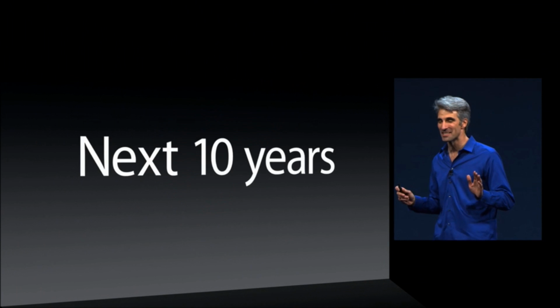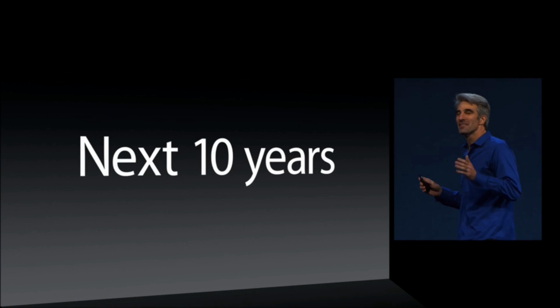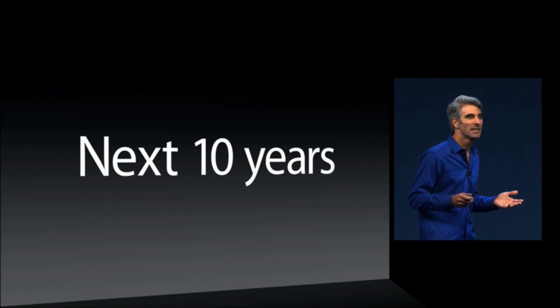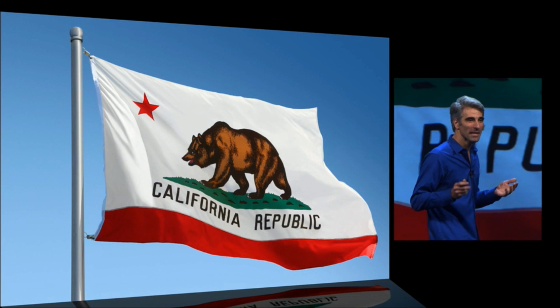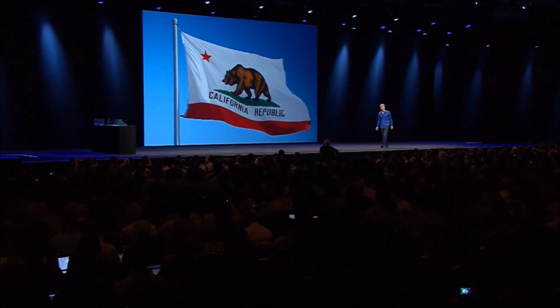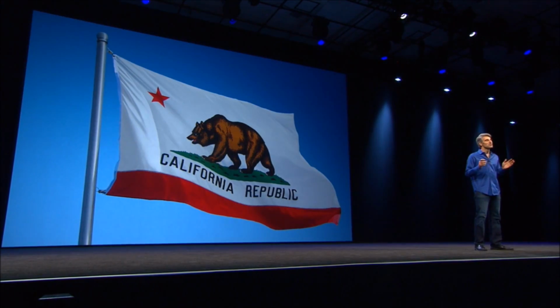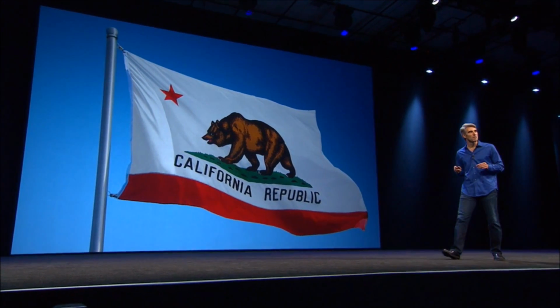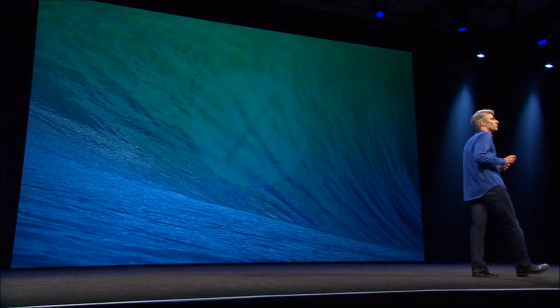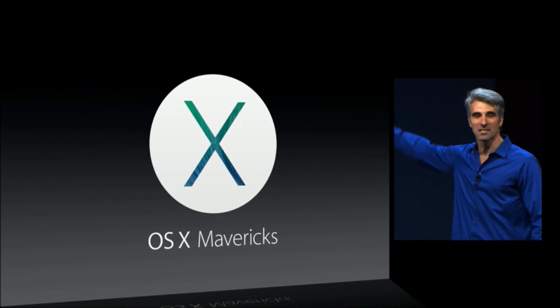So, in fact, we're really excited about the future of the Mac, and we want a set of names that are going to carry us for at least the next 10 years. And you know, the answer was really obvious to us. It's those places that inspire us here in California, in the place where OS X is designed and built. So for our first California-themed release, we went just outside our backyard, just off the coast, to a place with some of the biggest waves and most extreme surfing in all of North America, OS X Mavericks.